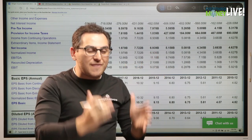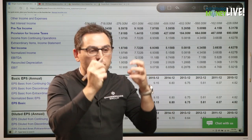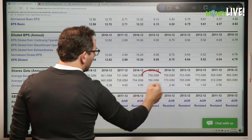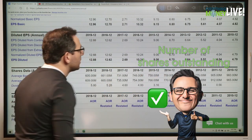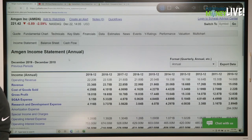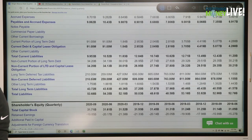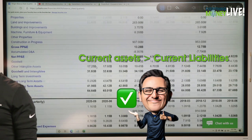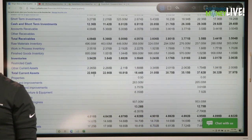If they're not growing fast, you cannot pay a big multiple, because you have to get your return based on the current cash flow that's coming in. Four check marks in a row for Amgen. Keep going. 758 shares, 605. Check mark there. Five in a row. All five, baby. Let's go to current assets greater than current liabilities. 22.7 versus 9.95. Holy wowzer, cow. That's good. Great stuff. And the other thing I like about it is their inventory is not a big chunk of that number. That's a big plus for me.